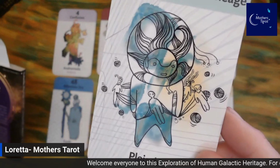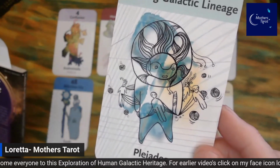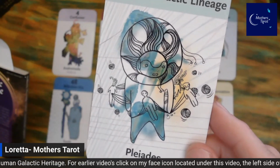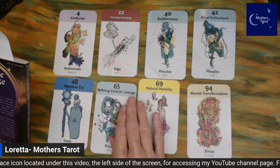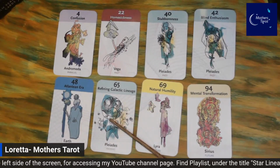Could have an astronaut helmet on with that big old circle around his head. He's carrying two little ones. Huh. Let's see what the message is here. I haven't read this one yet.